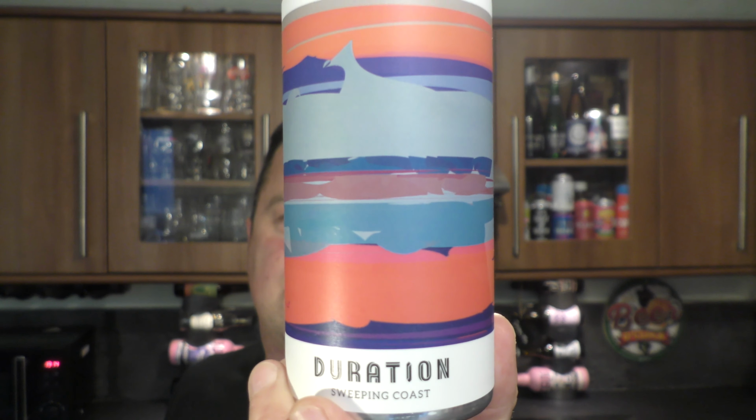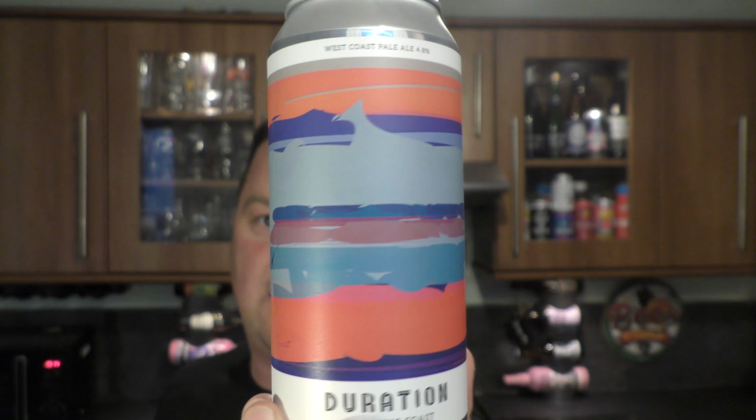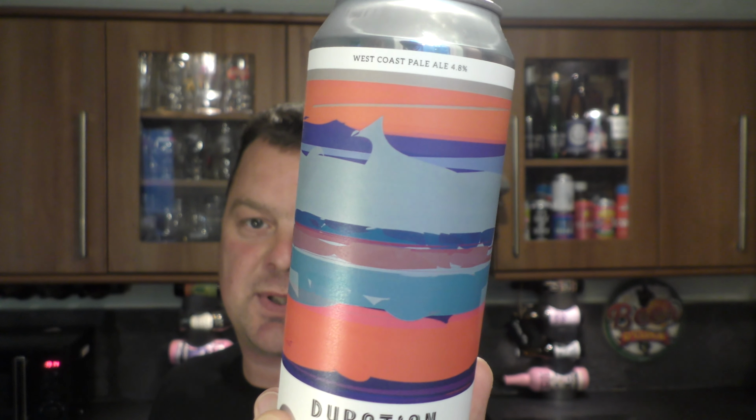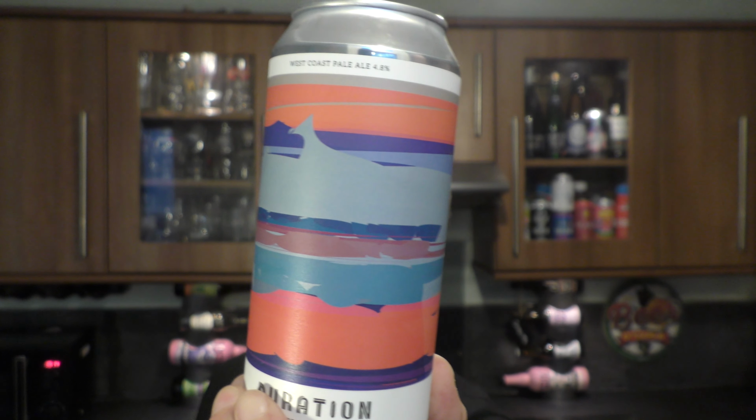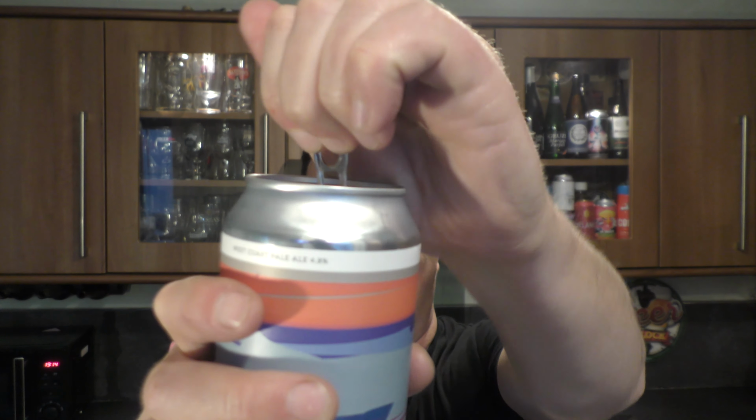Today we've got a beer from Duration Brewing Company, a can of their West Coast Pale Ale coming in at 5.8% ABV, called Sweeping Coast. It's a 440ml can. Without further ado, let's get it out into a glass and see what we get. Nice bit of smoke on the can opening, beer in the glass then.